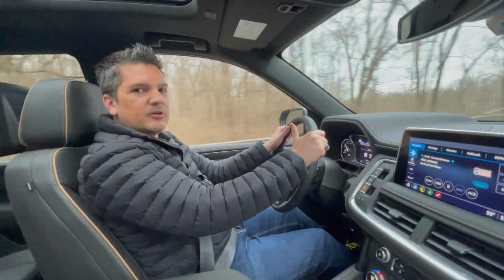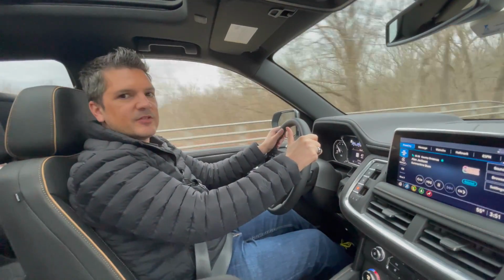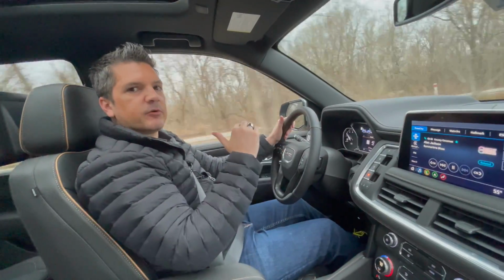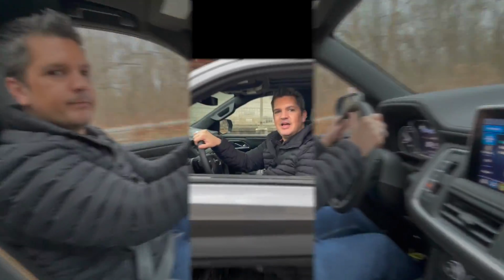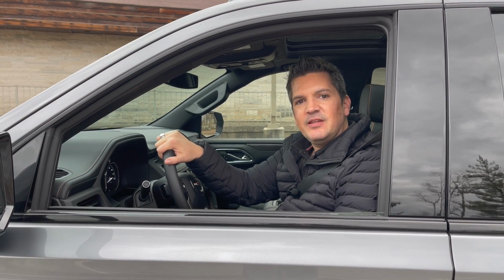But for everything this vehicle offers, all of its capability, I just think they've made a lot of improvements in the refinement, the way it handles, the way it drives, and it really now is finally up to that price point that you would expect. I really like what GMC has done with the Yukon. They fixed a few things that needed fixing and left everything else alone.